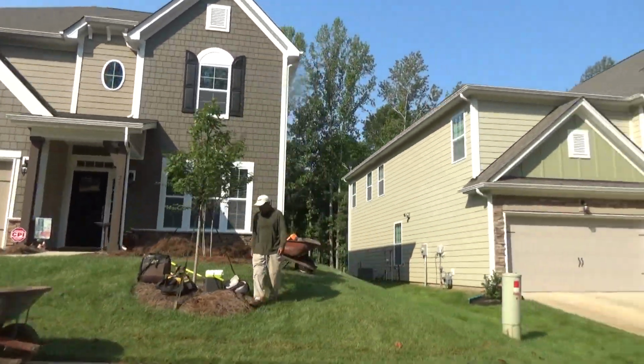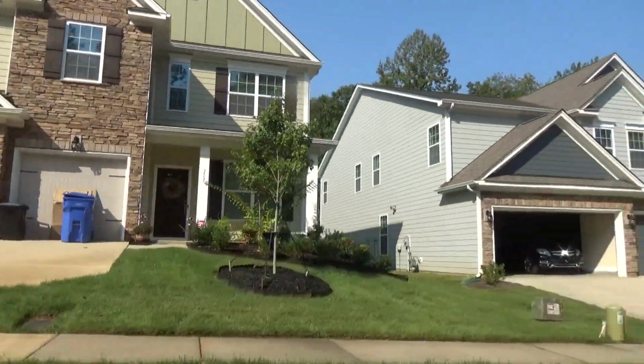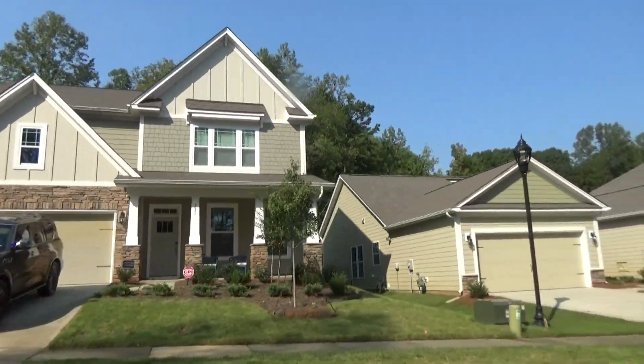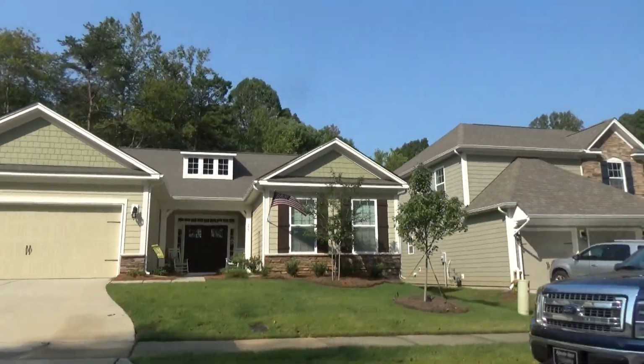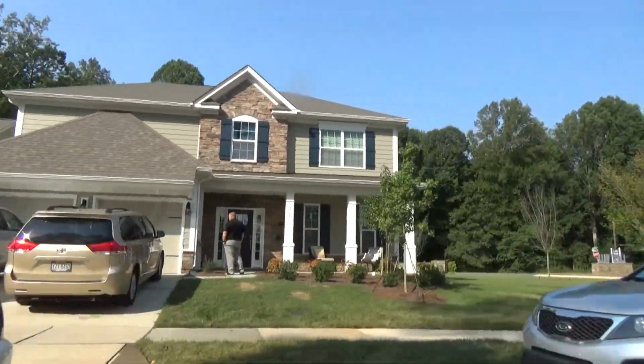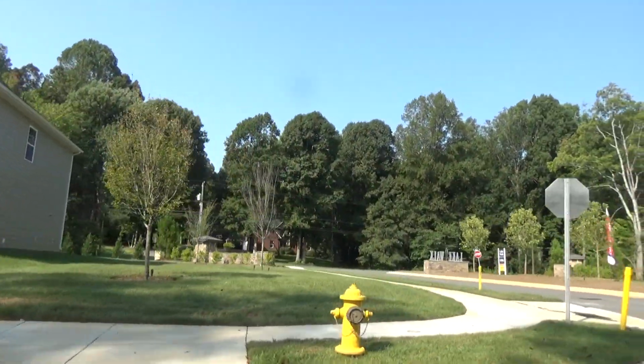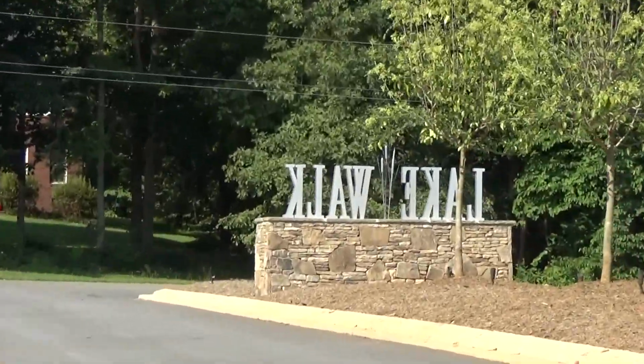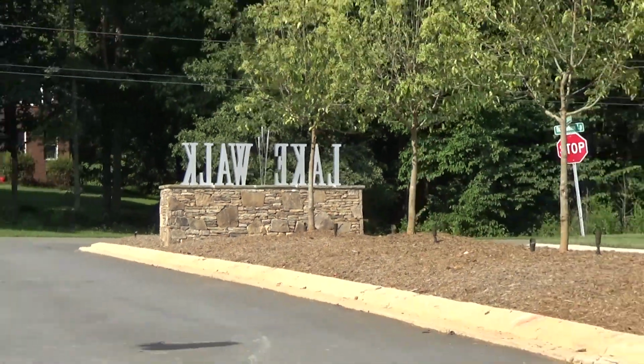Wow, I'm really kind of speechless. It's a beautiful day in Charlotte, 77 degrees, at the beginning of September. Those home sites, those lots, are available. And we're coming down to the second entrance of Lake Walk. So really, we've been through the whole deal. There's Lake Walk spelled backwards. Hold it up to the mirror, you'll see it.